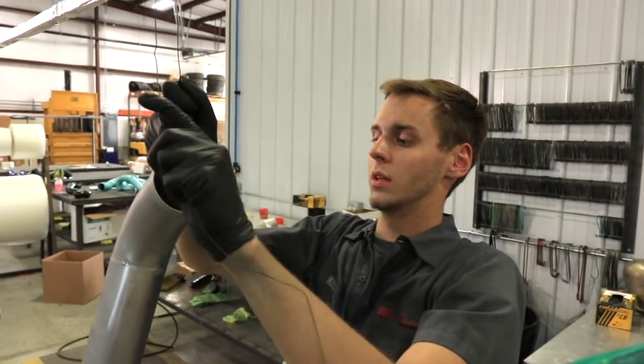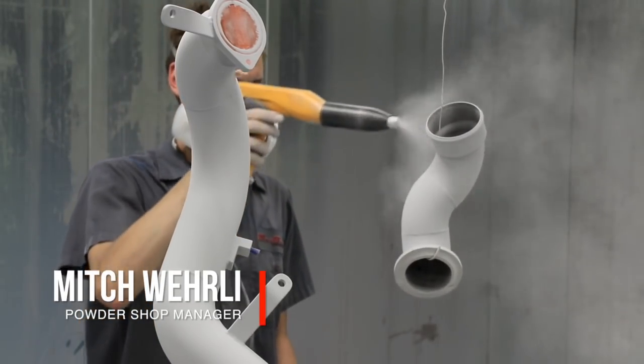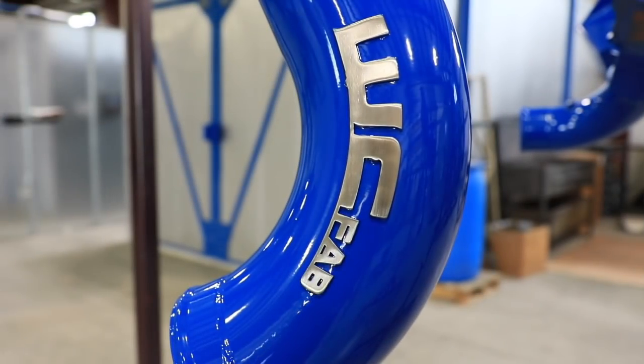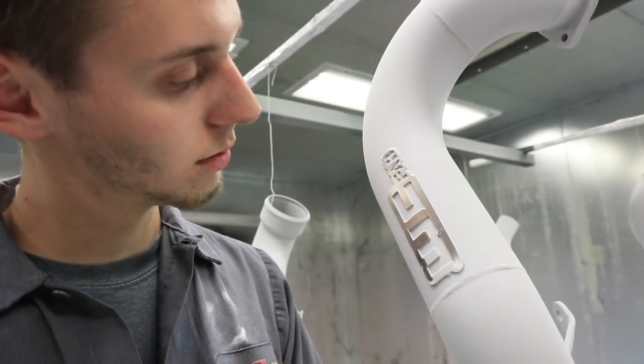And then Mitch is our third brother. He went to auto body school, learned how to do all the paint and bodywork, but then when we decided that we wanted to bring powder coating in-house, so we had better control of the quality and the standards and the turnaround time, we decided to bring him in and put him in charge of that.